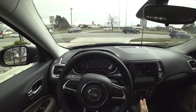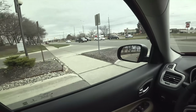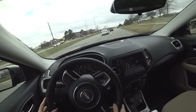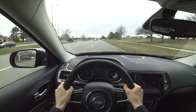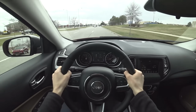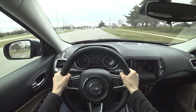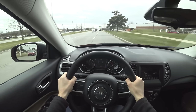Here's an example of stop-start. This can be a little bit slow to respond when you're coming off the brake pedal if you need to get started quickly, but at least you can turn it off down here. You can hear right there just a little bit of a delay between shifts.